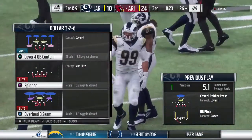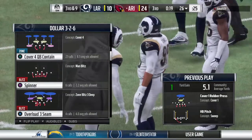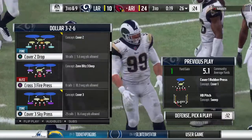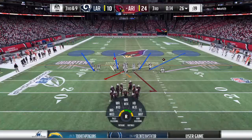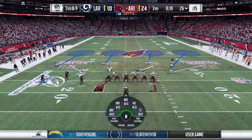Force the incompletion on first down. Then you're able to shut down the running play on second. Yeah, I wouldn't be surprised now. A little bit of pressure going at the quarterback in an expected passing situation. The Cardinals on third down, they've converted 4 times out of 6. Not bad. This is 3rd and 9.